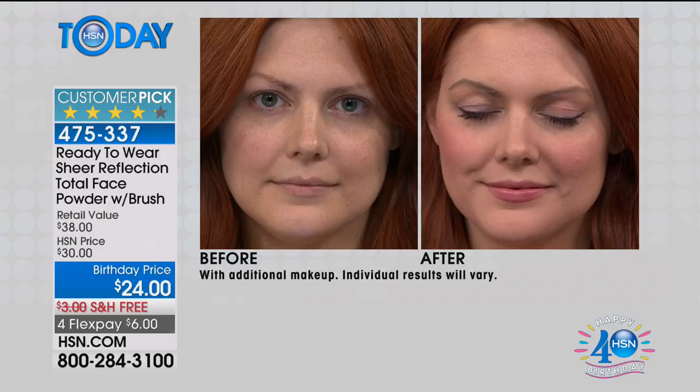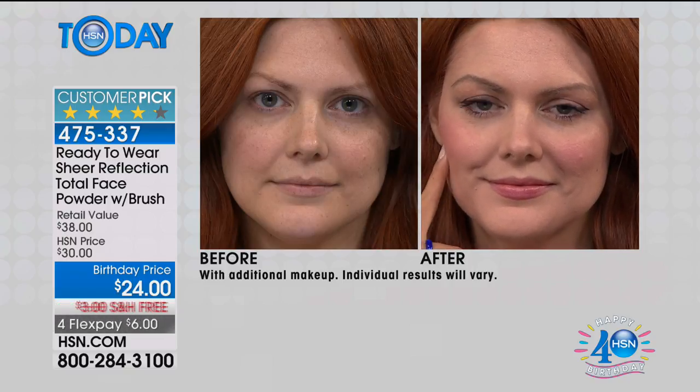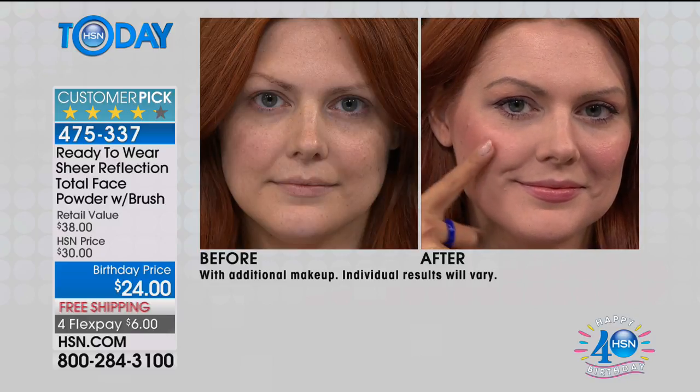If you have dry skin, you probably stray away from powders. This will not settle into fine lines and pores. It won't give you that unwanted texture that some powders give you. It looks light on the skin. It looks like it's just from her skin and not from a powder.